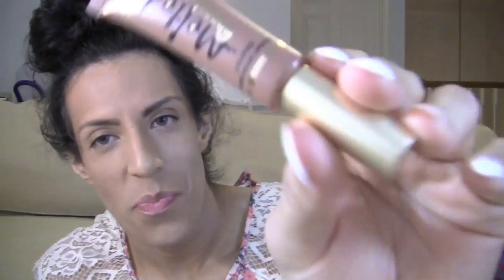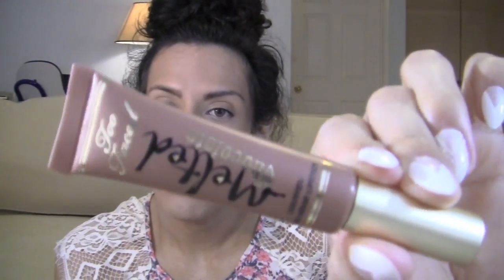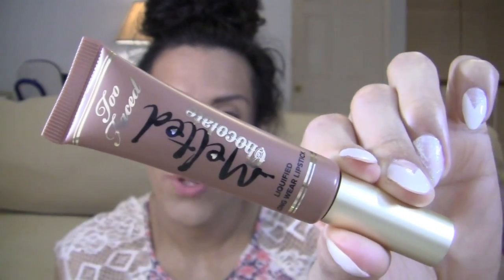I got it from Ulta a year and a half ago. Beautiful color. Absolutely stunning. Gorgeous. So when I do the nudie chocolatey lip, I use that.